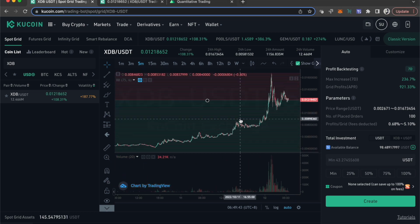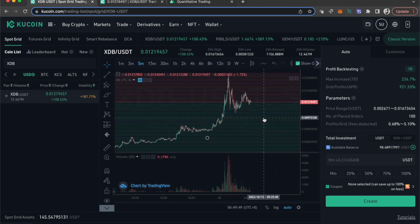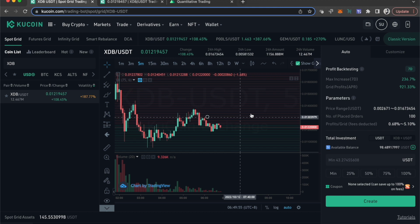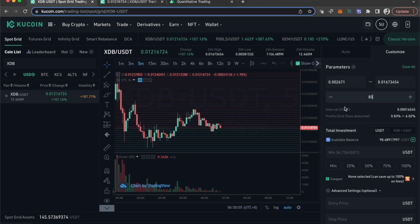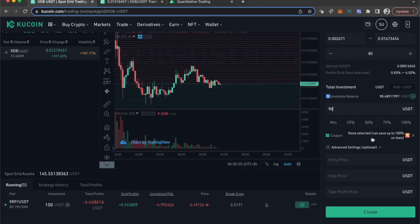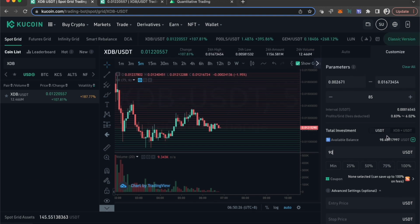So let's see if we want to customize this. I don't know if we want to keep the existing settings. Maybe we want to just spread these apart so it makes more per grid, so you don't have as many fees. So we can come into customize and pre-fill those parameters, and let's drop this down to like 85. So there's not as many grid points, and it spaces those out a bit. It says I have to put in a minimum of $36. I'll put 90 in here. I don't have tons in KuCoin right now. I like to use it to off-ramp stuff, but yeah, that looks all good.